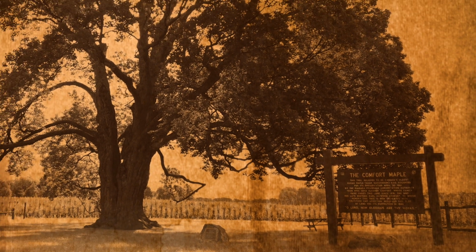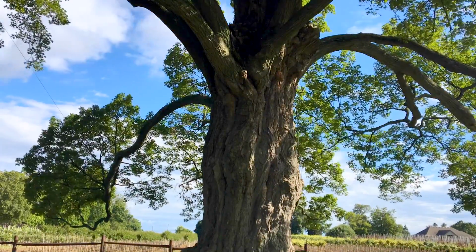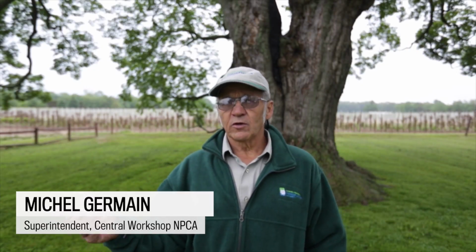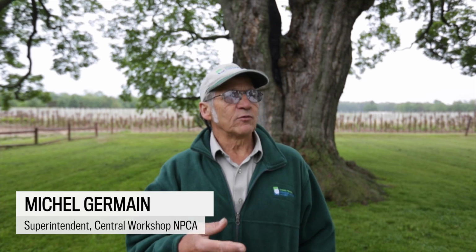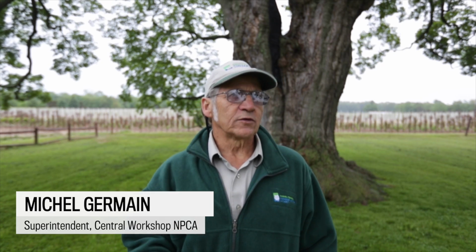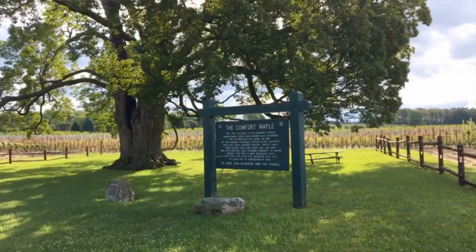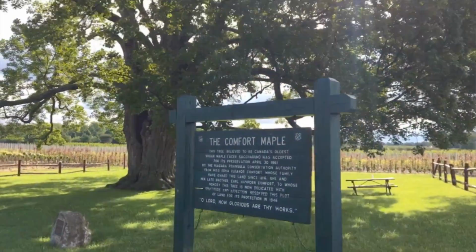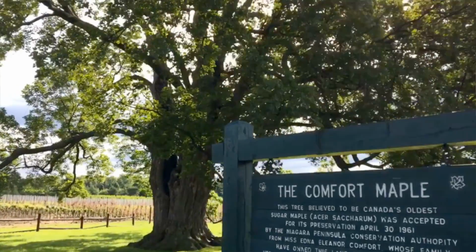Well, I've been in charge of this tree for approximately 27 years, ever since I got employed by the Niagara Peninsula Conservation Authority. This is part of our maintenance program, so usually we're here once every 2 weeks. We do lawn maintenance here, and at that time we usually check the tree to make sure that there are no unforeseen problems or new problems occurring with the tree.